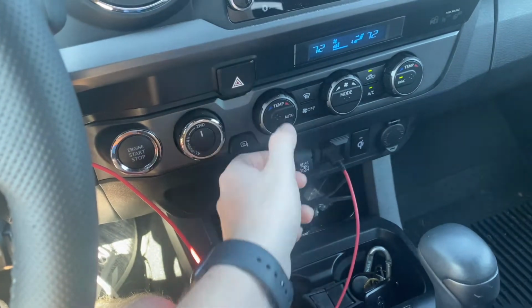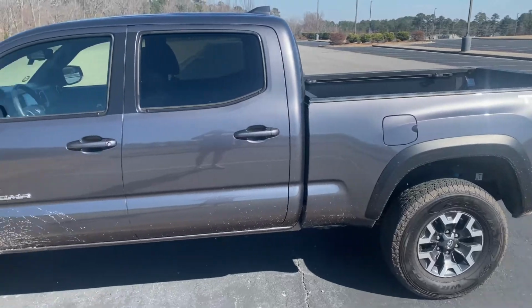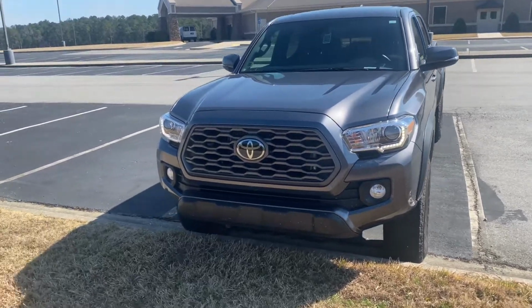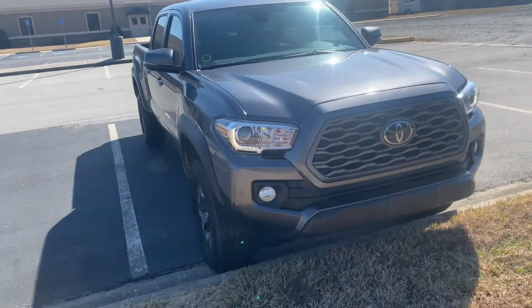You can see the square right here, but the interior is just one part. I'll go to the exterior now. You can see it's a little bit dirty. I was going through some mud not too long ago, but again, it gives it that cool aesthetic feel. When I was looking at mid-size trucks, I knew I wanted a mid-size and not a full-size, but this look really brought it home for me.